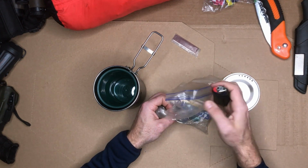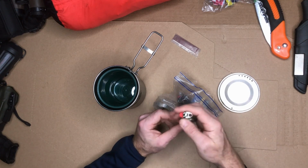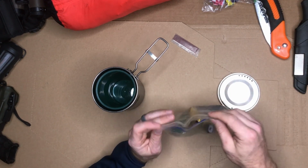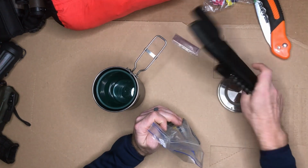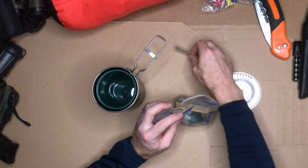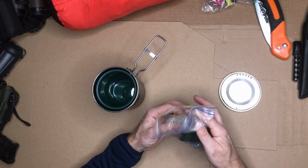I mean, the Bic lighter is the main go-to. I'm not going to be sitting here using everything else. I stay in good practice with my striker, but at the end of the day, I'm going to run the Bics if I can. No reason to work harder than what you need to.